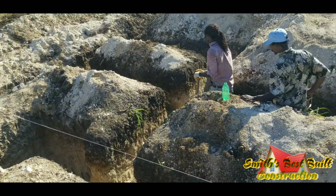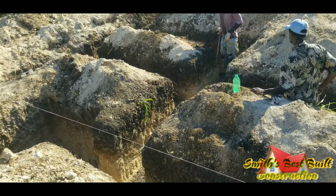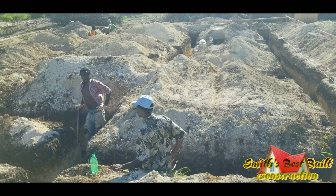So this is the reason why it's nice when a man digs the foundation and just goes through and straightens it up, because the steel is dropped and straightened up quick time.